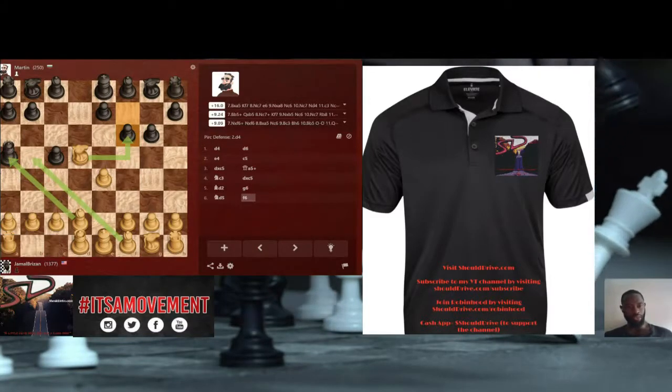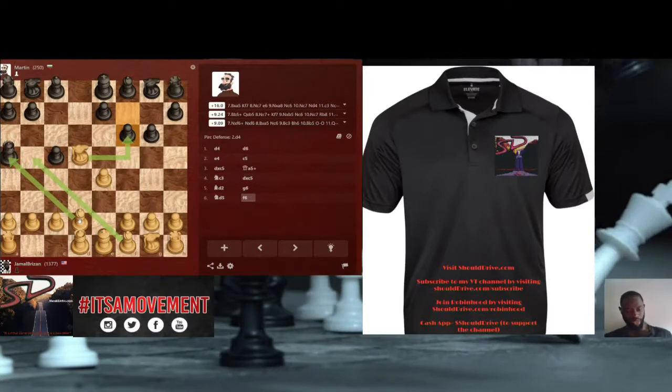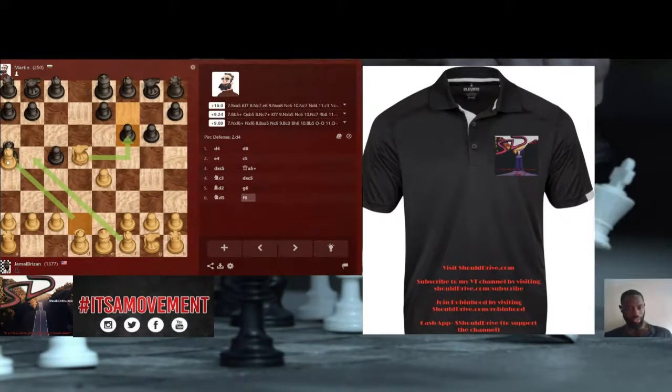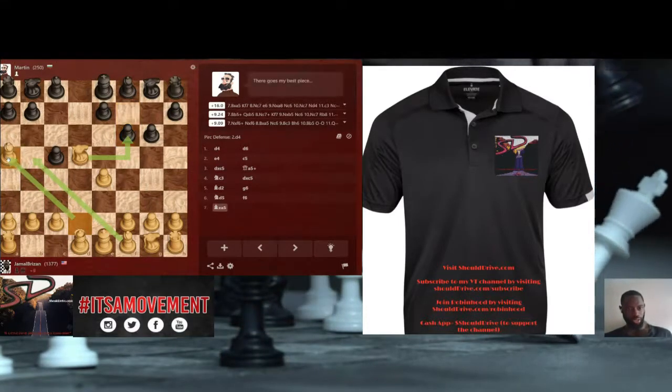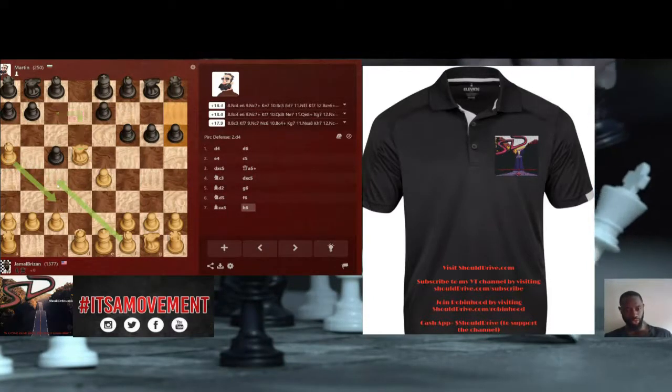We're going to watch the evaluation bar right here at the corner. This is called the evaluation bar, and it shows which move is the best move to make. Let's watch this move right here. We're going to kill a queen and watch the evaluation bar. Let's see. See, the evaluation bar stays high. That means it's the best move. It's a good move to make.